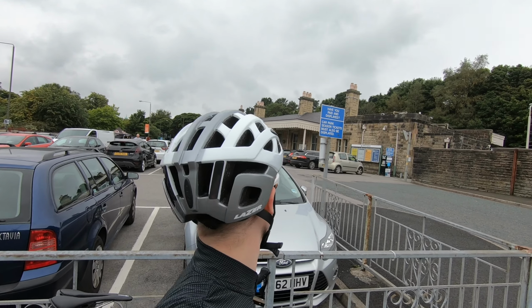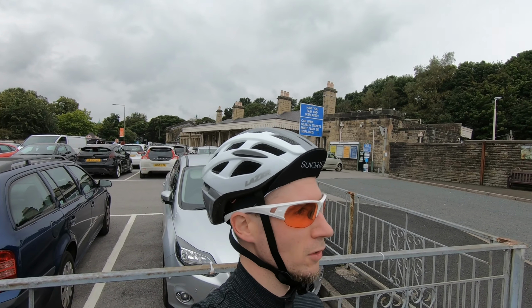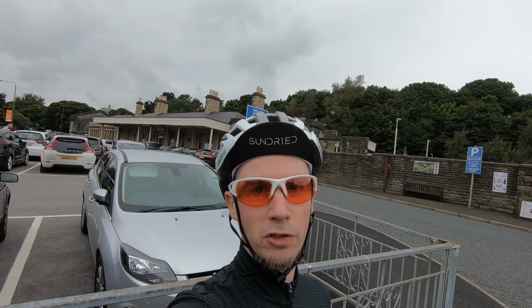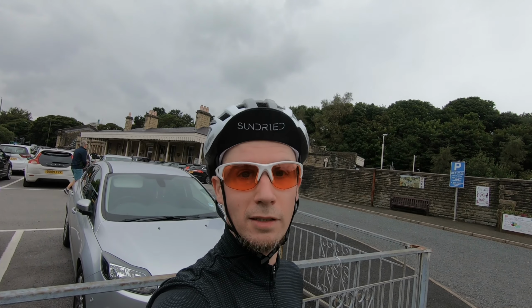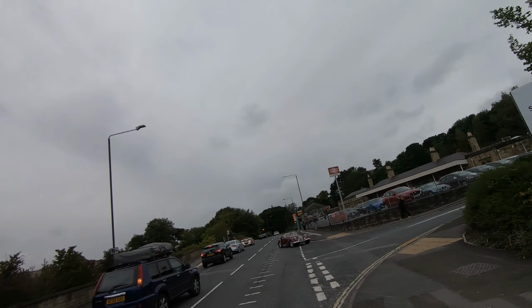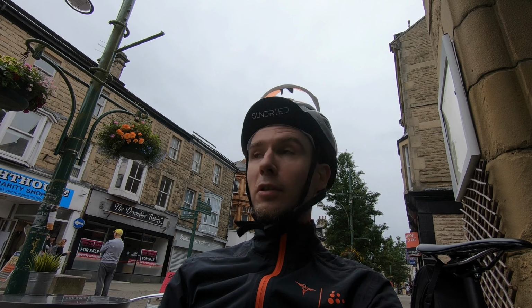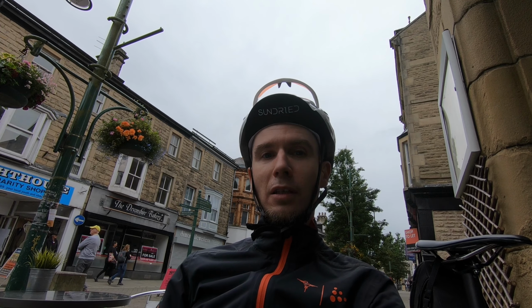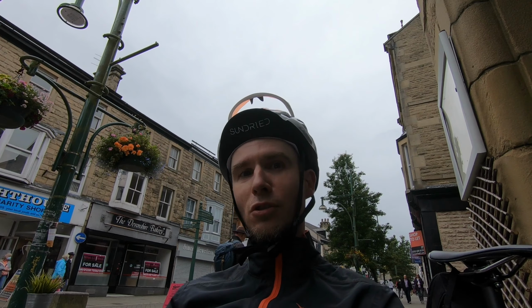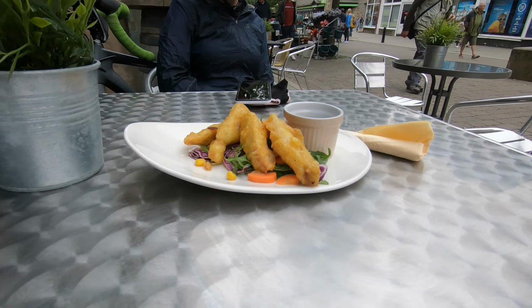We've arrived in Buxton. We've just passed a few beautiful historical buildings, the Palace Hotel being one of them, and just by Buxton train station. Fantastic. We just stopped at the local coffee shop. So yeah, ordered two coffees, and I'm just having some chicken Dijons. We just had our food and drink. Next stop, Glossop.